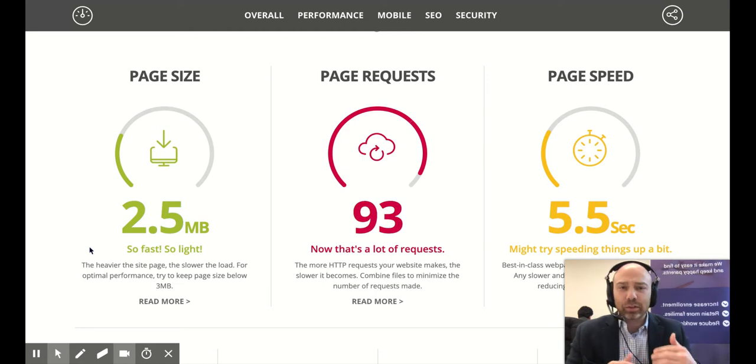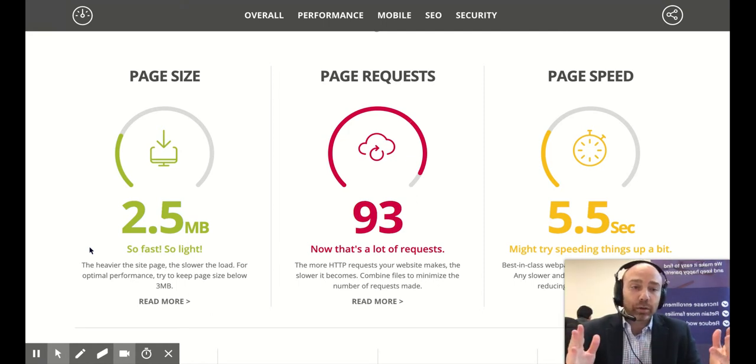You'll see this a lot of times with WordPress websites, and the majority of websites on the internet are WordPress, so this is very common. Depending on the theme and what your webmaster has done to produce the visuals they want, you could have a lot of page requests. And what that does is it just slows down the performance of the site.